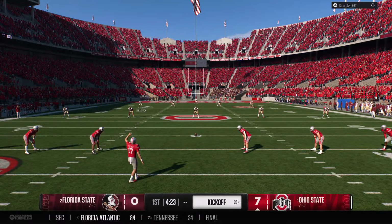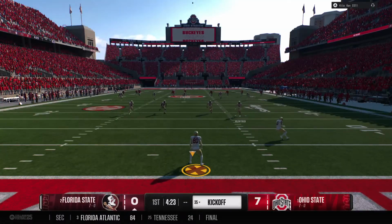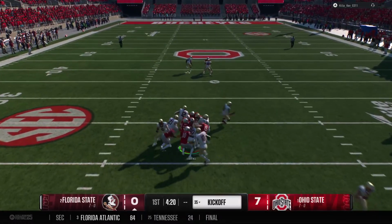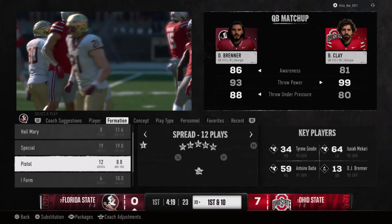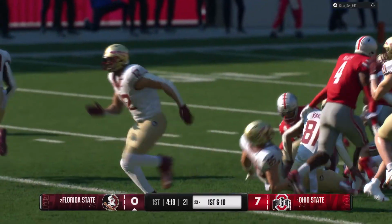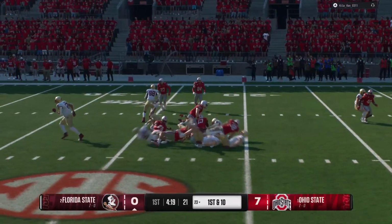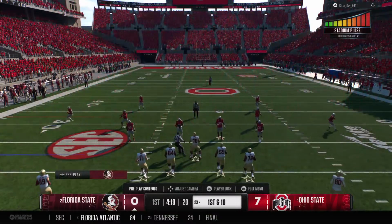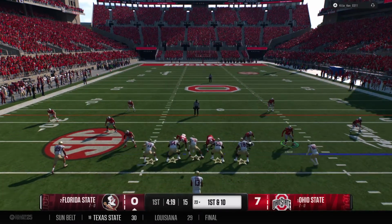Kickoff team on the field getting set now. And here's the return from inside the 5. And they stop him at the 23. That's solid coverage. Listen to the crowd energy here in the early going. This is a tough environment for visitors.